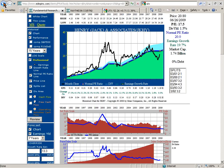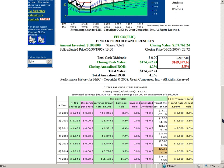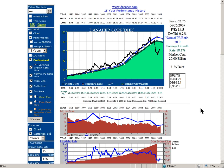If you go back and look at companies that were less consistent, like FEI Corporation, you will see that you have a totally different picture in terms of results for shareholders because the operating results have been so inconsistent. Now I'd like to move into a comparison.